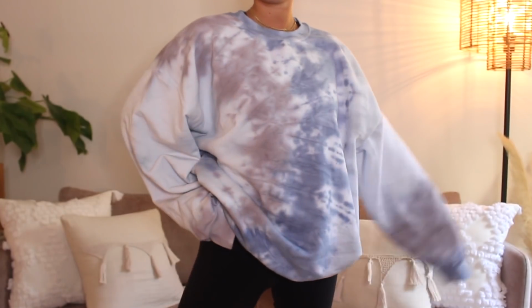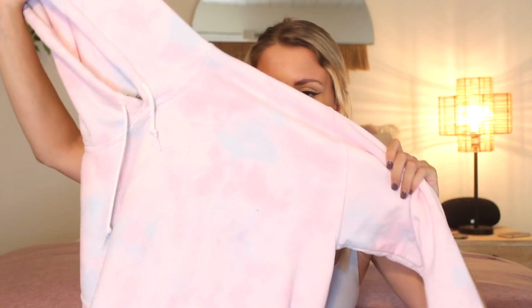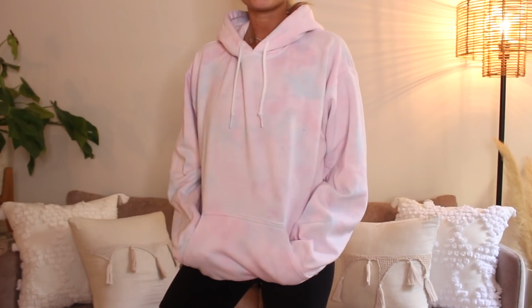The first one is probably my favorite. It's just a crew neck, but it's so oversized, and I just love the colors they used on it. And then this one, I requested these colors because it reminded me of the Frankie's Bikinis tie-dye set, but that one is so crazy expensive, and I think they did a great job. It's just like this cotton candy, pink and blue, tie-dyed hoodie. And then last but certainly not least is this lavender, purple, and white hoodie.